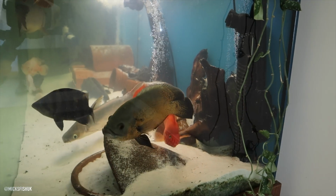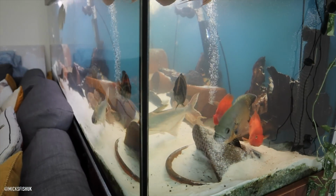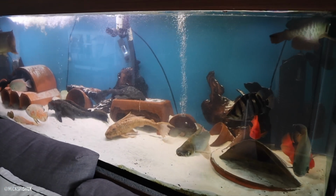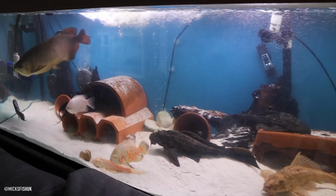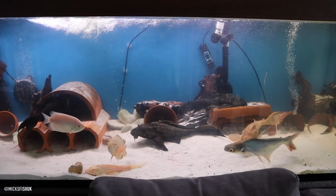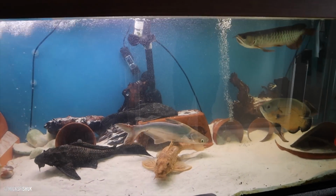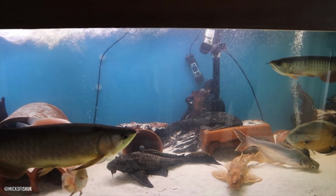So if I can't sell the Oscars and the Plecos, I'm going to take them all down to Bicester and see if I can swap them for a couple of Datnoids. Because with a Datnoid, they grow big, but they're really slow growing, aren't they? Yeah, that's what I'm looking for, especially with the bio load on this tank.